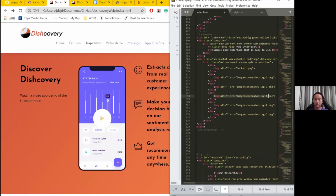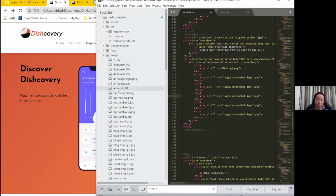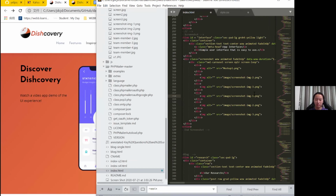To import an image, you first have to get the image into the file, and then you just change this part, the name of the image. So PNG works, JPEGs work.